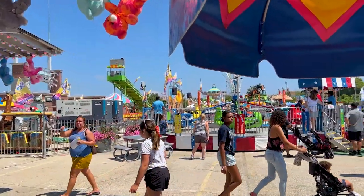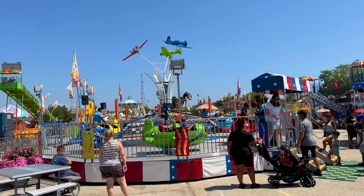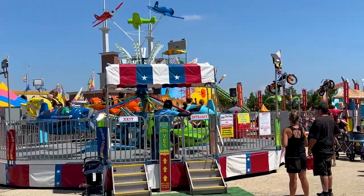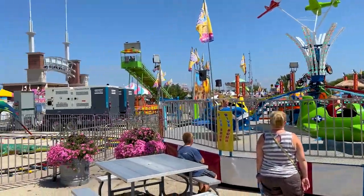Here's Dive Bomber, which kind of looks like a Dumbo type of ride, but you just dive and rise up while you're going around. Kids do not control this one. Never seen this before. It actually looks kind of fun for them.